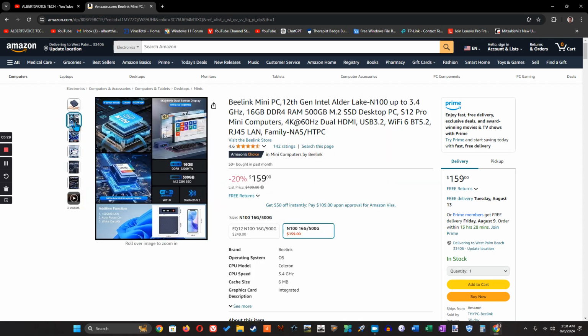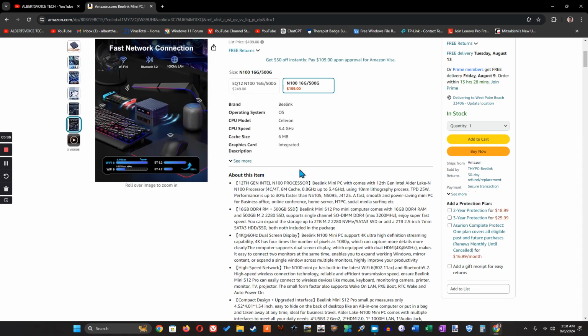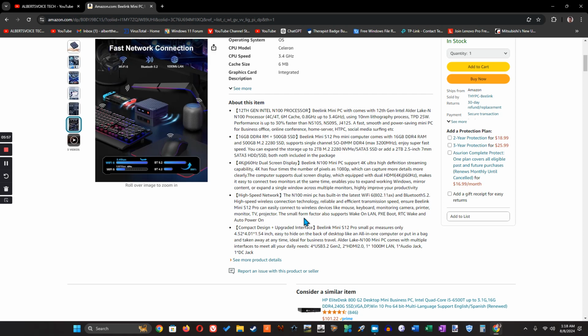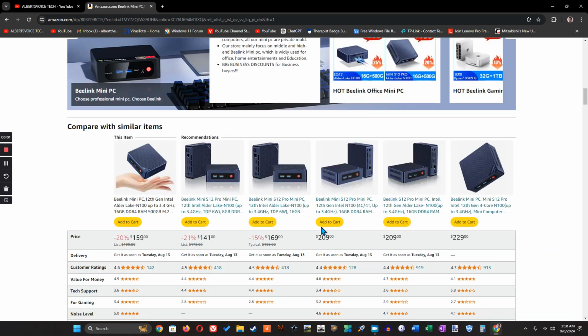And what do you need it for? You need to maybe do a spreadsheet. You need to do a couple of things. Okay, but this one has 16 gig of RAM, DDR4, a 500 gig SSD. Could be a chip. A lot of them have chips now. A lot of laptops don't have SSDs in there. They don't have an eMMC. They have an NVMe. It's one of those form factors. But that's what they're all going to now.